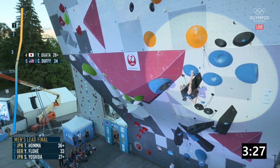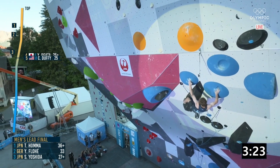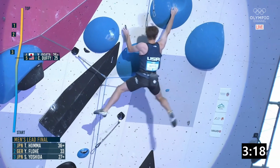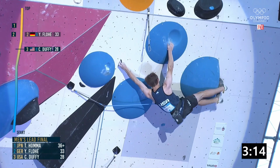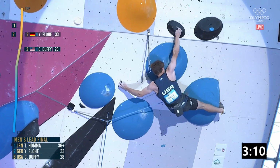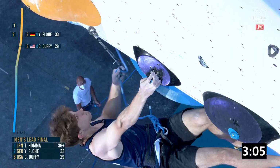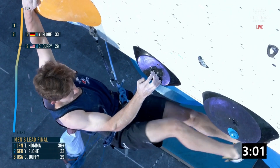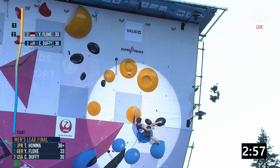So Colin Duffy, 5th at the moment, chalking up between, looking really good on these dishes. Yeah, come on, Colin. And that's the move that we saw Satone fall on, and Colin locks in the toes. Yep, really important toe hook move there. As soon as you get that, you can just see them relax again. Right, clips in. He's a few moves away from a potential rest on that left hand he's holding now. Look at that foot position when the right hooking his toes over.